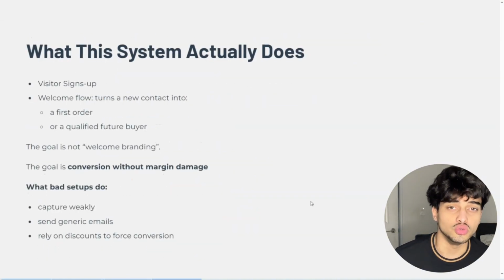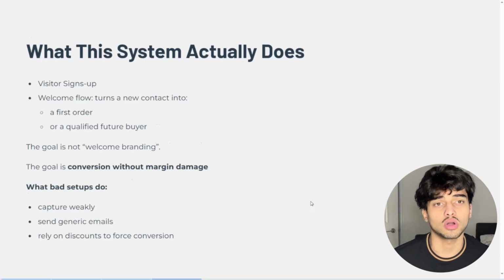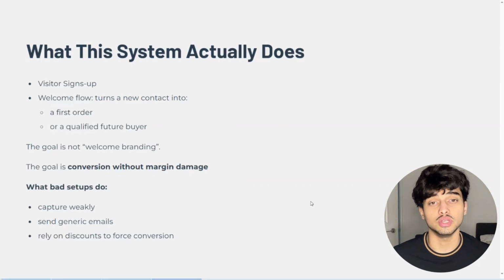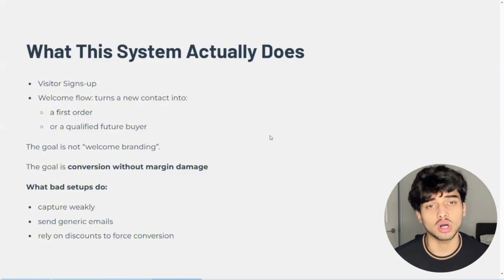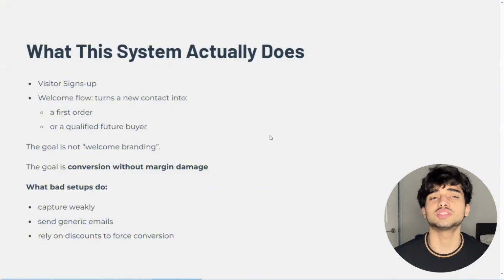Pop-ups are what you use to capture user info. Welcome flow is the conversion mechanism, and the goal is not welcome to our community. The goal is convert first orders without destroying your margin. Bad setups either capture poorly or send generic emails that don't move decisions forward. So the only lever left is discounting harder. That's how brands end up with welcome flows that make sales but still lose money.